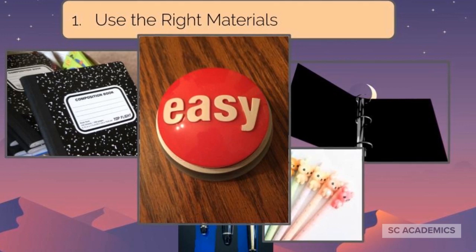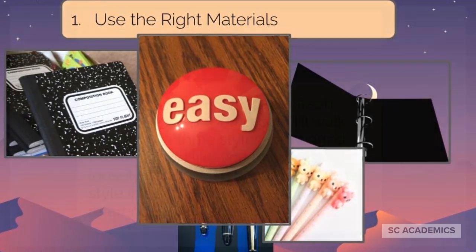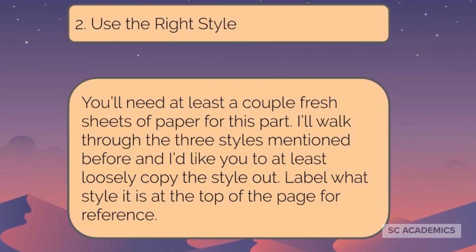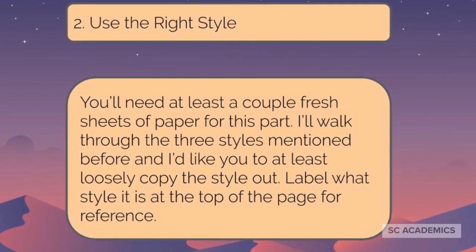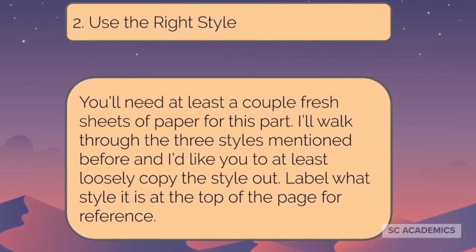This way you will be prepared even if you do lose something. Now, number 2 is going to be the biggest one and the one we'll spend the most time on. It's using the right style. You'll need at least a couple fresh sheets of paper for this part.